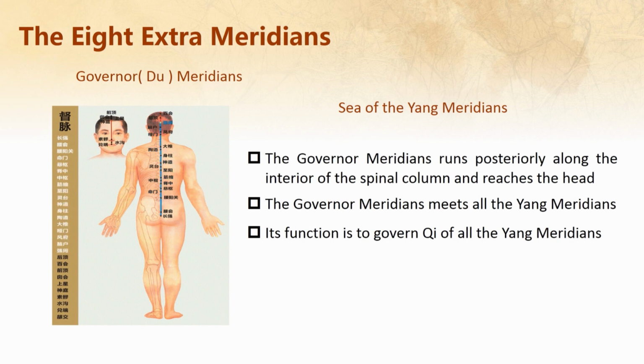The Governor vessel runs posteriorly along the interior of the spinal column and reaches the head. The Governor vessel meets all the yang meridians, thus it is called the sea of the yang meridians. Its function is to govern qi of all the yang meridians. This is the Governor meridian, the sea of the yang meridians.